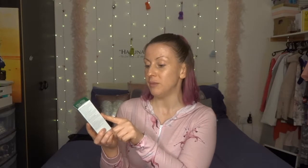I like to use a charcoal one. I like to use a tea tree one. The Body Shop tea tree face mask for me is like the daddy. It's the best ever. So this one is, as I say, the Kale Fix clay mask. And this one says it's a 2-in-1 skin softening and decongesting face mask for dry and dull skin with kale, watercress and witch hazel.